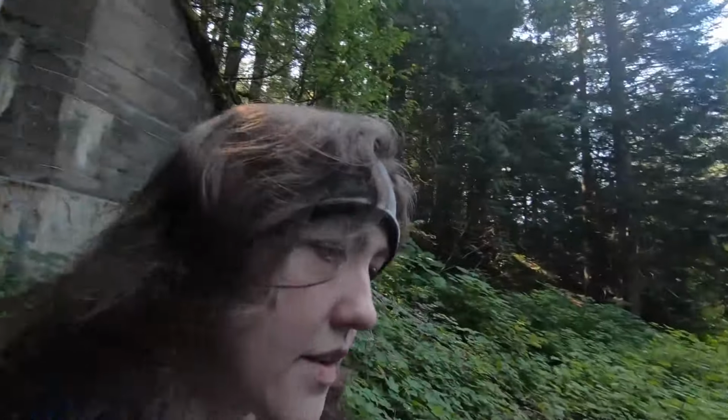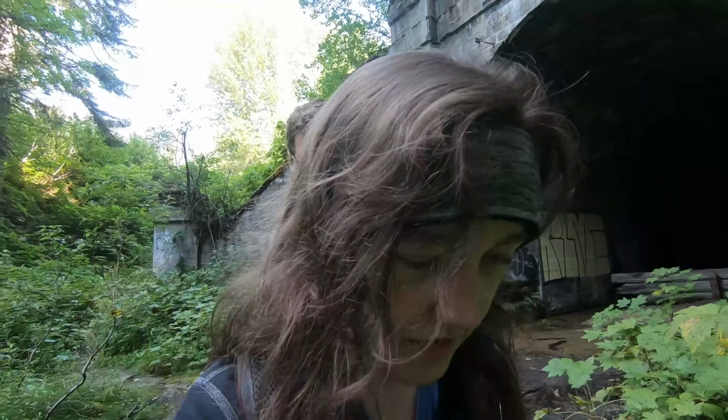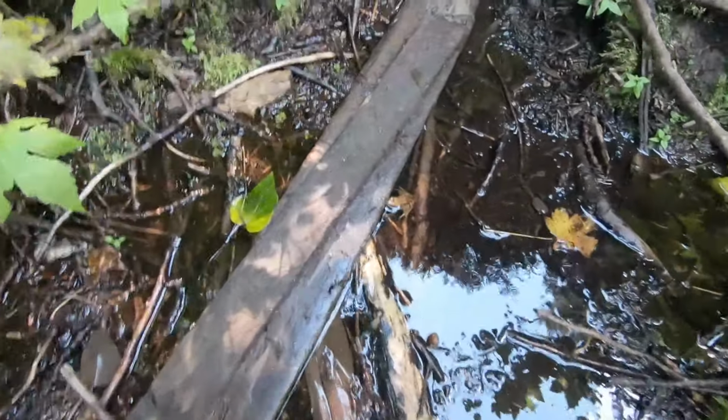This is the end of summer, when basically runoff is at its lowest. I can't imagine what that thing is like at the beginning of the season. Oh, a frog! What? Frog? A frog!